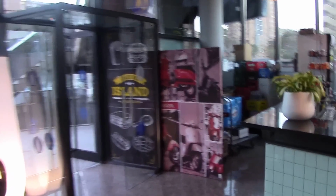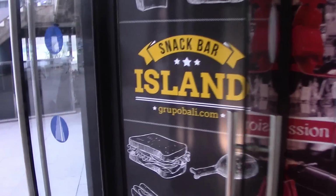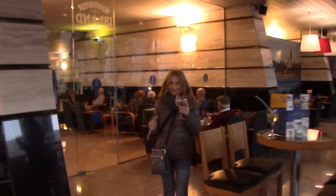One of the few bars in the hotel called the Island. Pink gin tonic.